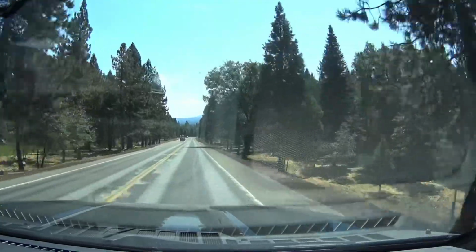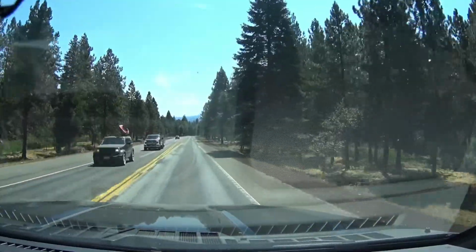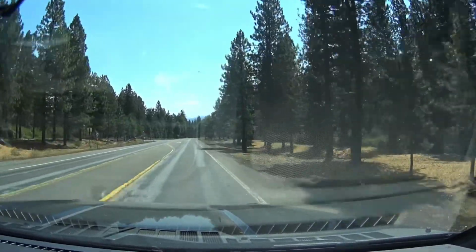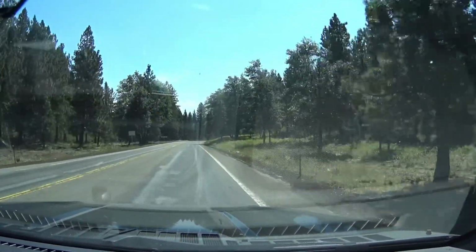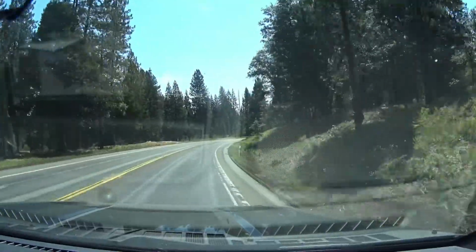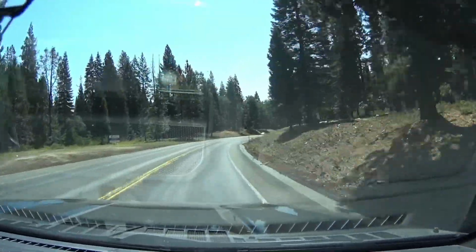And again, it looks like, I want to say ponderosa pine in here. But another day. Here we go. We're in McCloud now. A historical marker back there. And we will see what we find.